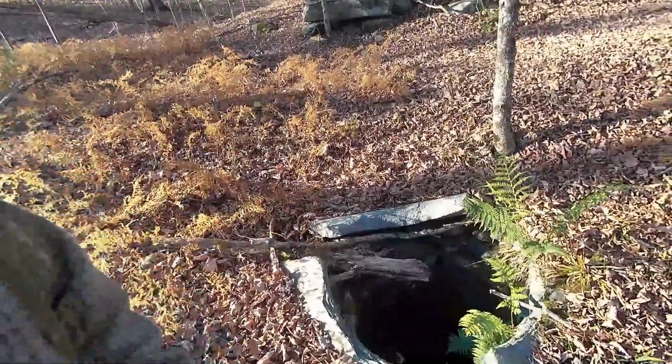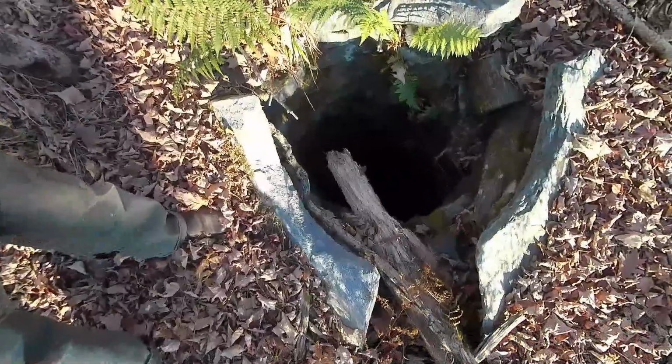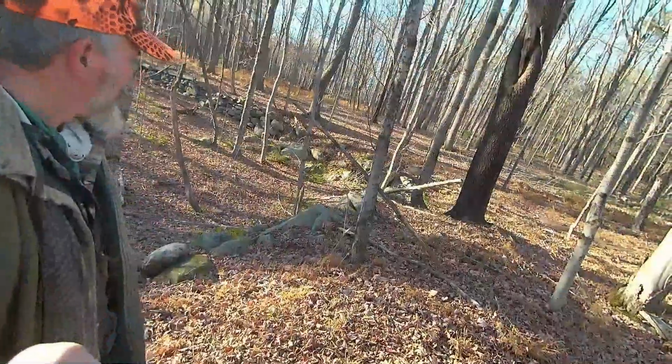I wonder where the cap is. It's probably down in the well. And look at how far down that goes. If you were to fall in one of these wells, you could get hurt.